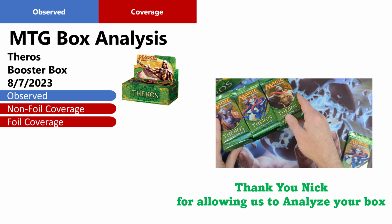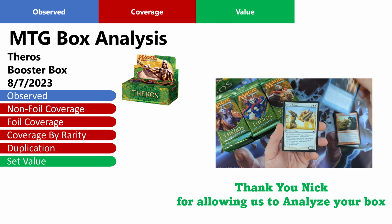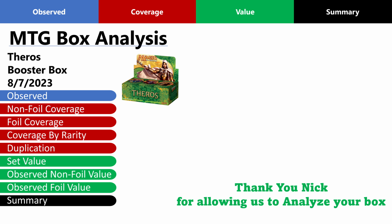Then we'll establish a baseline for value with a look at the current value of the set before moving into a breakdown of the actual observed value by non-foil and foil. Finally, we'll conclude with a summary.